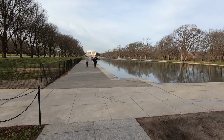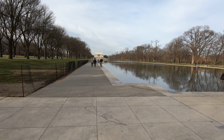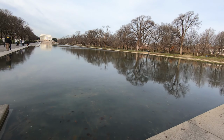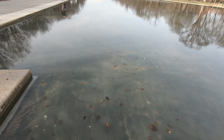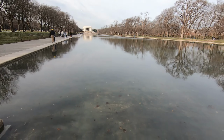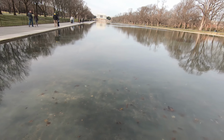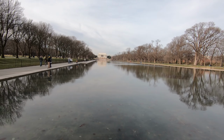May I present to you the big pool in front of the Lincoln Memorial. It's not very deep, as you can see, so swimming here is not recommended. I mean, what is it, 6 inches deep? That's kind of not much. A fish can barely survive in here.